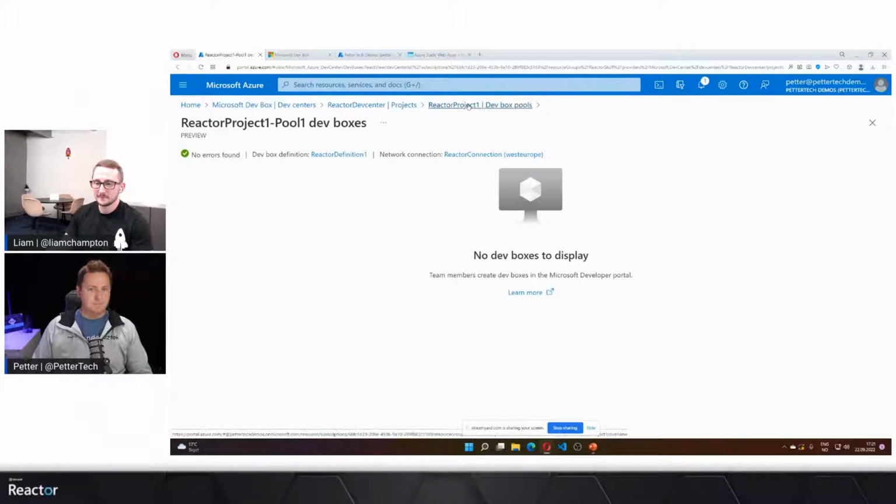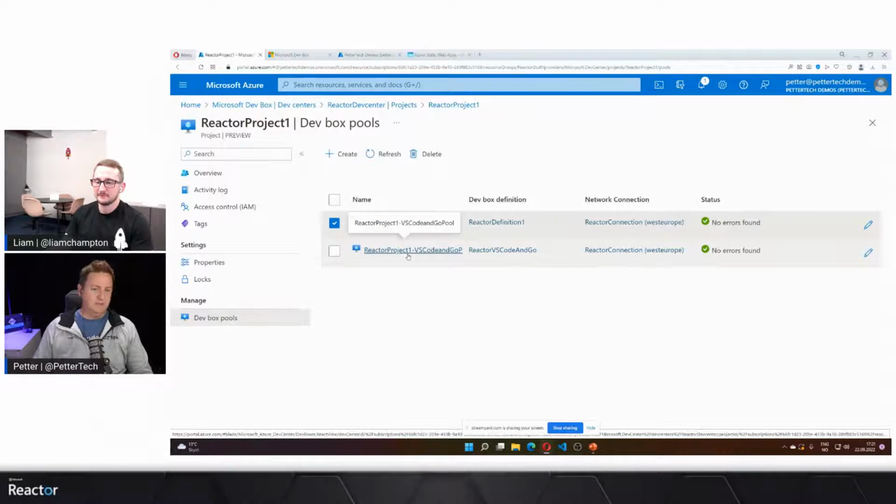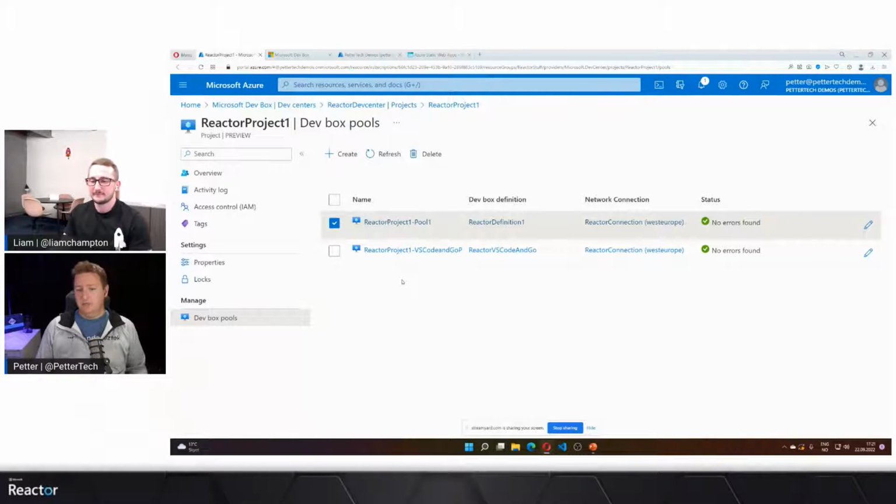No. But if you go into the different DevBox pools, you can see the different DevBoxes that have been provisioned for that DevBox pool. And you as a project admin can go in and stop DevBoxes that are running to cut down on costs. For example, if the user of the DevBox is going away on a holiday and forgets to turn it off, you can do it for him, and that way cut down on costs.